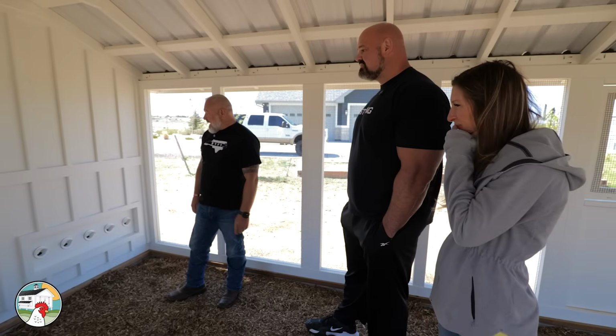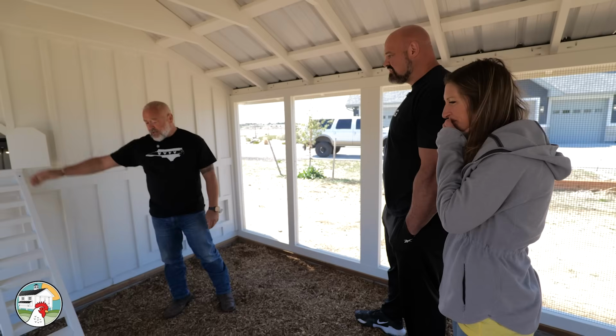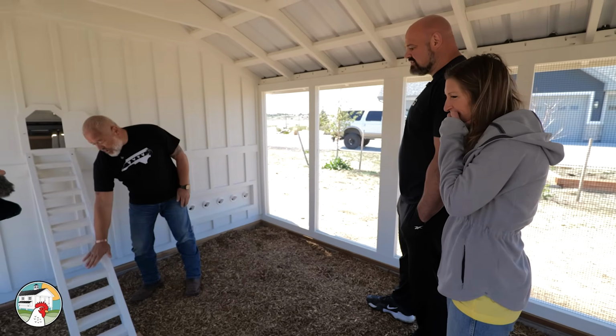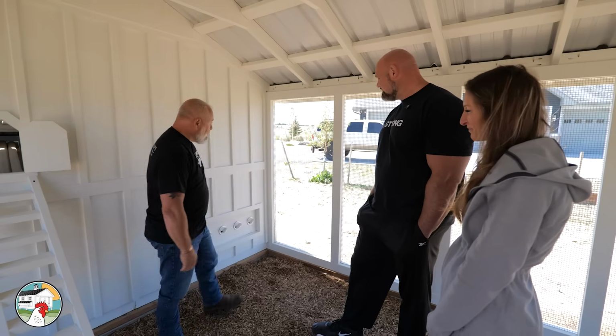So we got two things going on here. We have the outside of your feeder hopper, and we have the ladder for your chickens to go up inside the hen house, all right? So I'm going to start with the ladder. Now, your chickens will learn to walk right up here and go to sleep at night or go in to lay their eggs, and they will learn to come out.